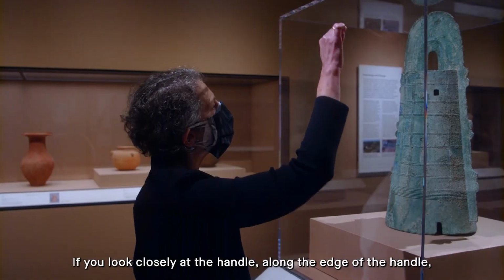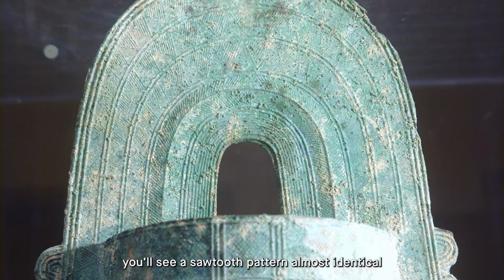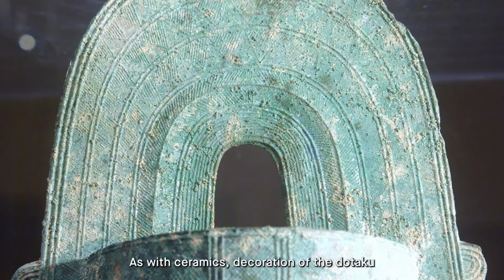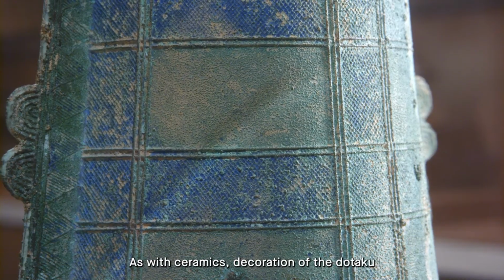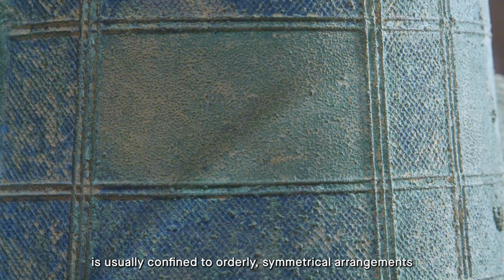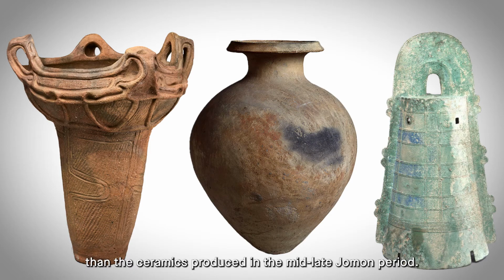If you look closely along the edge of the handle, you'll see a sawtooth pattern almost identical to the one on the Yayoi jar. As with ceramics, decoration of the dotaku is usually confined to orderly, symmetrical arrangements of geometric designs. The jar and the dotaku share a common aesthetic, far less exuberant and more controlled than the ceramics produced in the mid to late Jomon period.